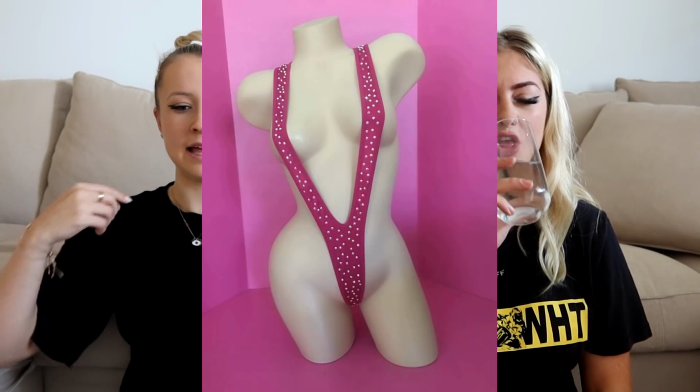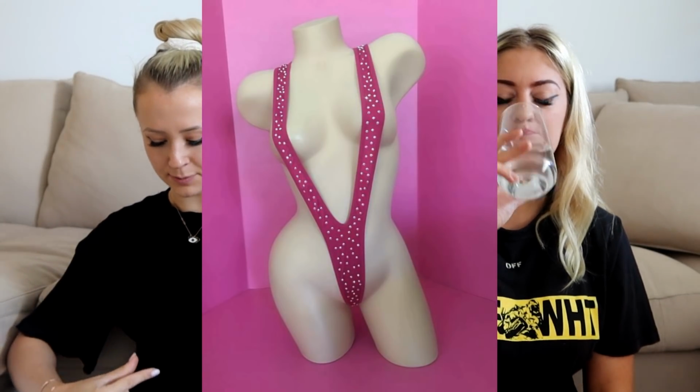A slingshot is a one-piece bikini that comes to the front and covers the nipples and then goes down to the bottom, and it's a G-string. And your stomach and tits are all out. Yeah, so not for me, but definitely for you.